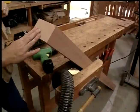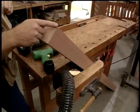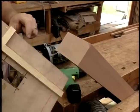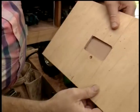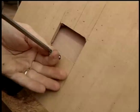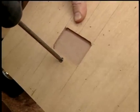Now here in the bench vise, I've clamped in one of the 4 corner posts. It's a 3-inch by 5-inch post, and at the top of each post, I need a mortise to receive the tenons from the arch. So I've made another jig with a hole in the middle and side cleats to position it properly. I'll hold it in place with one screw, and I'll remove the material using the same router setup I used earlier.